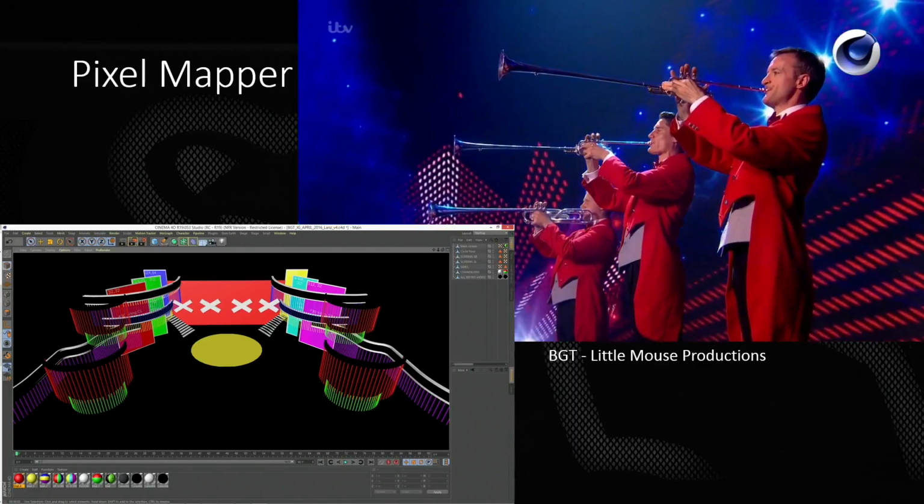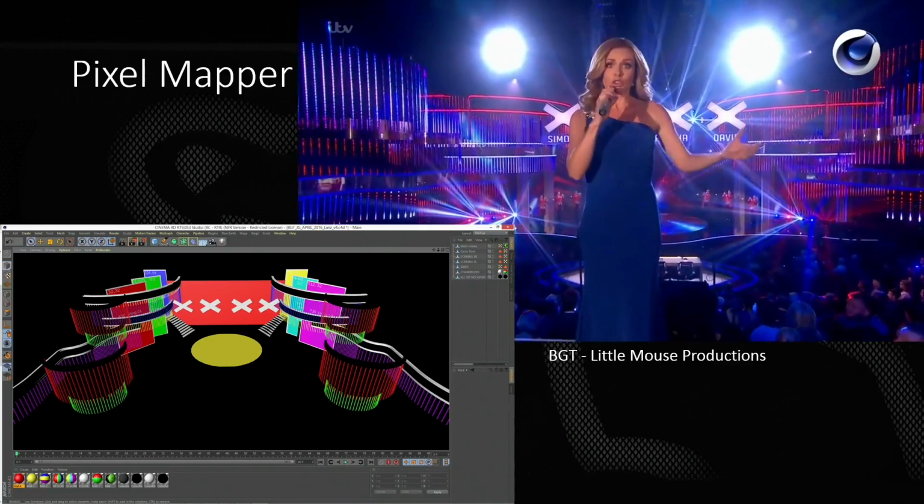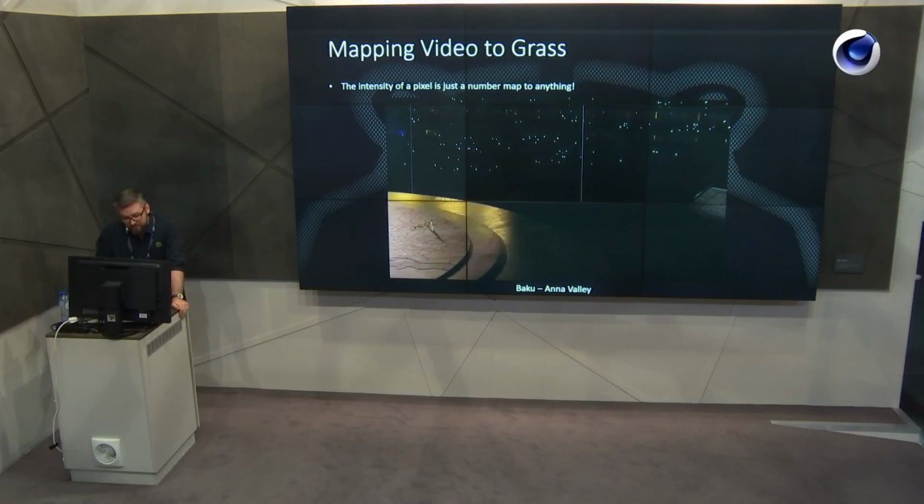Okay, we really don't need to listen to this, but I'll move on. You get the idea. Now, some people get really creative with mapping video. These guys decided to use the intensity of a pixel to drive a small motor that pushes grass up through the floor. So imagine what you could do with a room full of motors and Cinema 4D effectors affecting them.